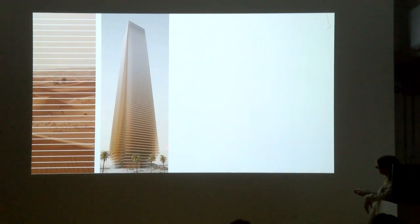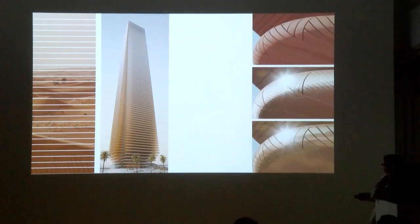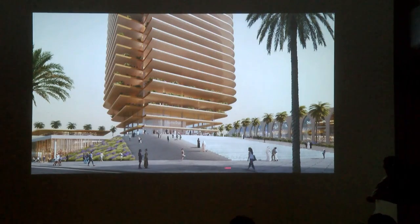But the color scheme really was inspired by the desert, and the desert goes from a gold to a white or a gray, and so we wanted to replicate this. So we started looking at different ways of doing that with terracotta and different colors. And here you see the base of it.